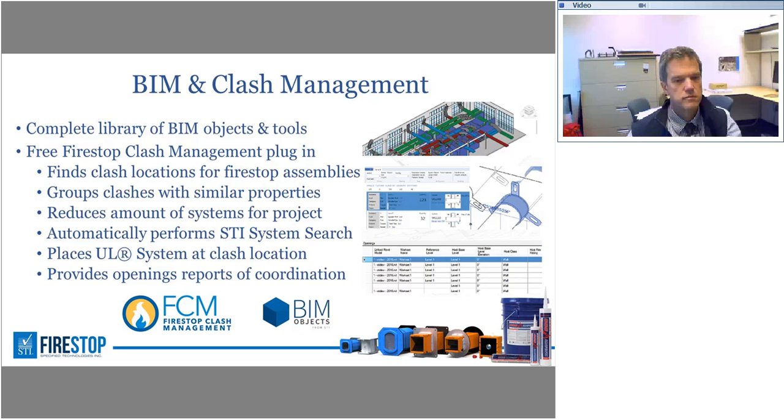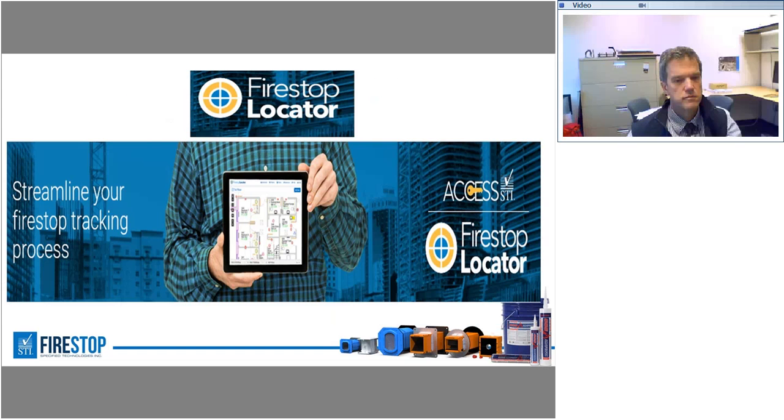We also have a new BIM application. So as a project is being constructed and they're using BIM during the process, this product comes right out of the Revit toolbar. So as clash detections are being identified, you would go to the Revit toolbar, hit the SCM button, and this would actually give you actual UL systems for every one of those clashes. Pretty cool. So for you general contractors on the call, feel free to give me a buzz on that. We can talk to you a little bit more.